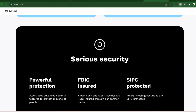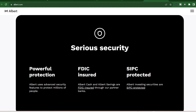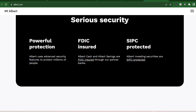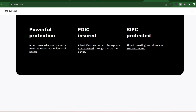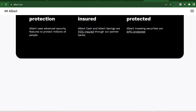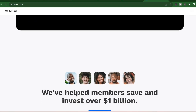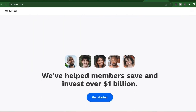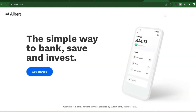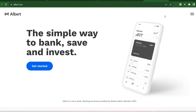Download the app, create an account, and link your bank. Albert analyzes 60 days of transactions to confirm income stability. If approved, select your advance amount up to $250 and choose a repayment date. Avoid common mistakes. Ensure your bank account meets the age requirement and double-check income deposits. Use a reliable internet connection to prevent glitches during verification.